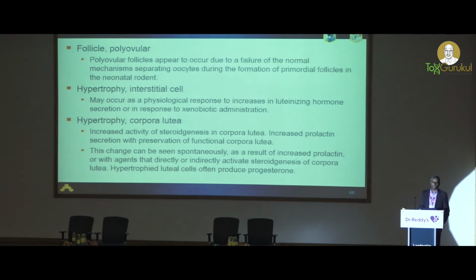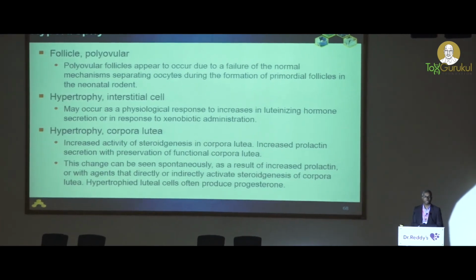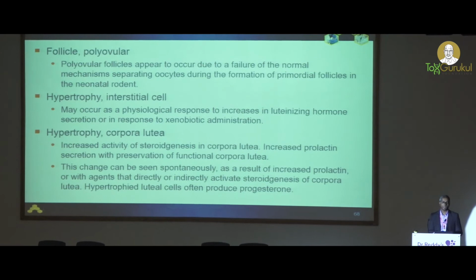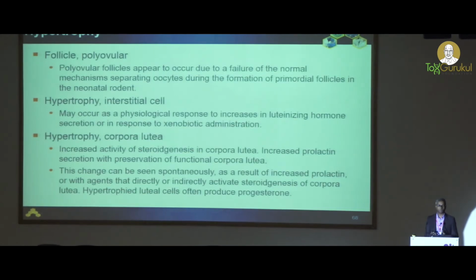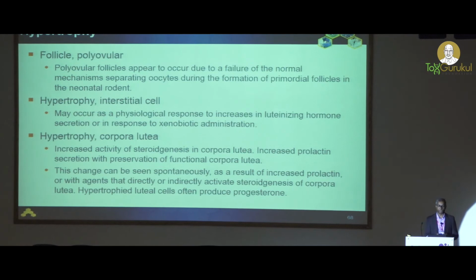The polyovular follicles can be seen. It basically appears due to the failure of the normal mechanism of separating the oocytes during the formation of a primordial follicle in the neonatal rodent. The interstitial atrophy occurs as a physiological response to increases in the luteinizing hormone secretion or in response to xenobiotic administration. The corpus luteal hypertrophy is also seen if there is increased steroidogenesis or increased prolactin secretion, which will maintain this functional corpus luteum. These changes can be spontaneous or treatment related.